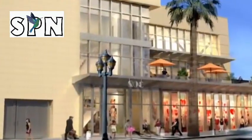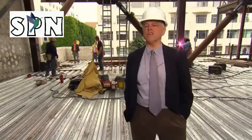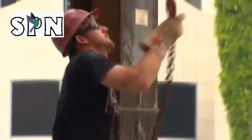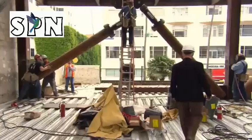This was a movie theater. I came and watched many movies here, and I felt pretty safe at the time. But now, the building will be much safer. It'll be up to current code and beyond code in certain areas. In my opinion, if the buildings are retrofitted, they will perform better, and they'll provide more life safety to people. I felt safe then. I feel even more safe now.